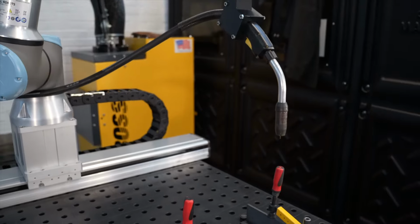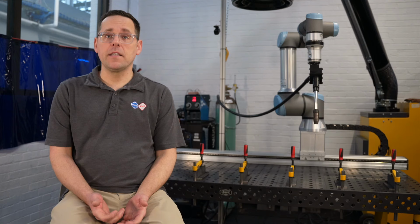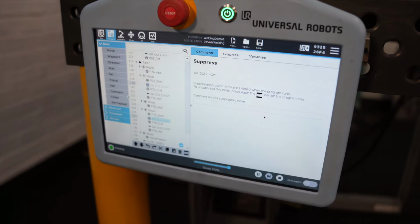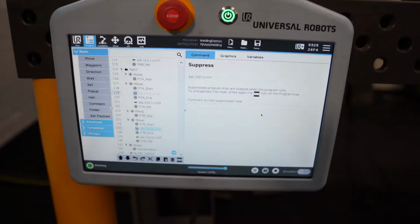Cobot-based automation systems tend to be less expensive than traditional robot systems. While the cobot itself might be just as expensive as the robot, when you look at the big picture, it's less expensive. That's really because of the smaller cell design, easier programming, and simpler implementation process.